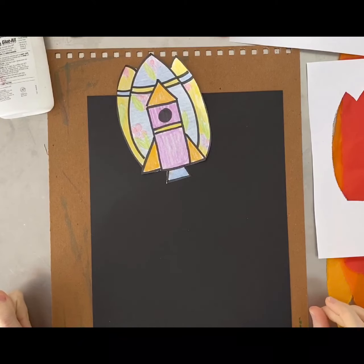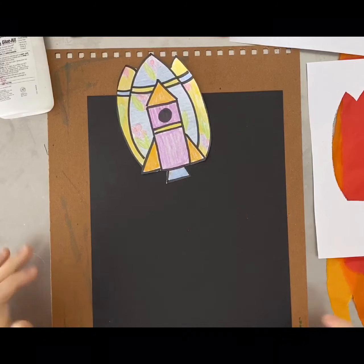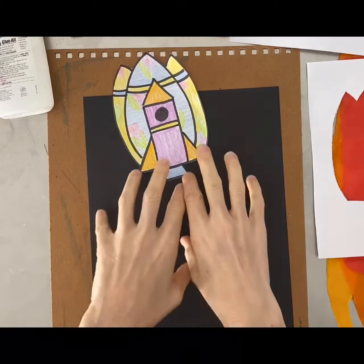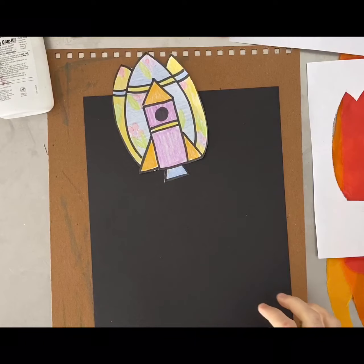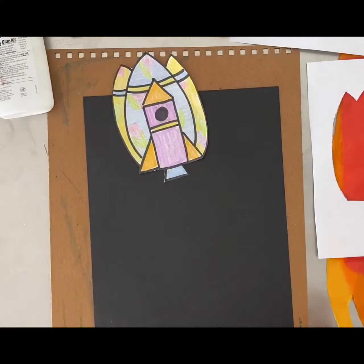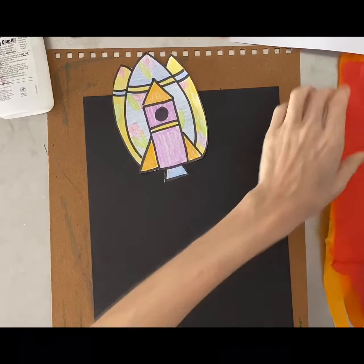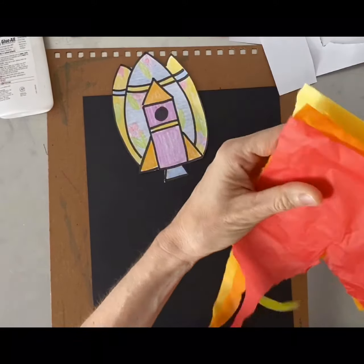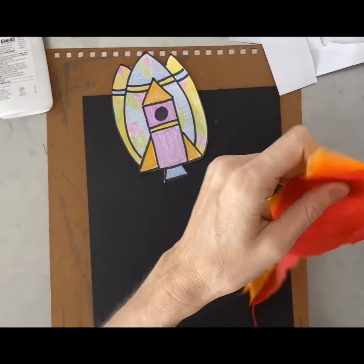Got it? Good. So now that we're glued down, we've got a couple things left to work on. We gotta get that rocket fuel effect, make it look like it's flying out of the back of the rocket ship, just like this. So you have two options. If you happen to have tissue paper, you can use that.